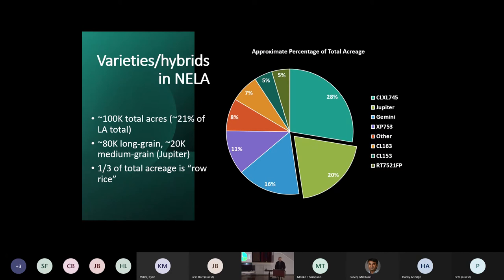So let's look at what varieties and hybrids we're planting in the Northeast region. Last year we had 100,000 total acres, give or take, and I took this information from Dustin Harrell and put this together for 2020. That's about 21% of the acreage in the state. In a given year, I've seen it be 25% up here, it ranges about 20-25%. 80,000 acres of that's long grain, 20,000 acres medium grain, and 20,000 acres of it is actually Jupiter.